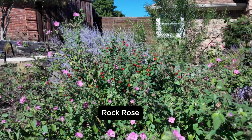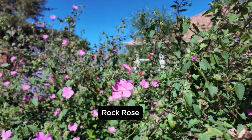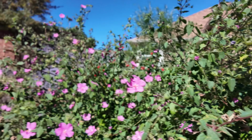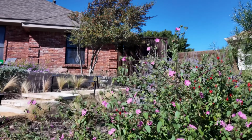Here we have rock rose. It's a native, really beautiful pink flowers that open and close throughout the day. It gets a little leggy though, so I don't always recommend it to customers, especially if we're working in tighter spaces.